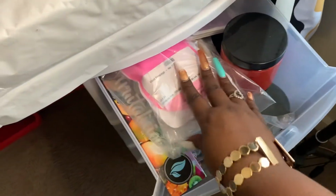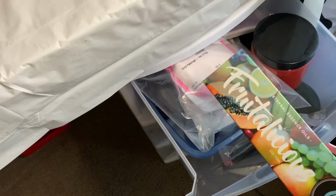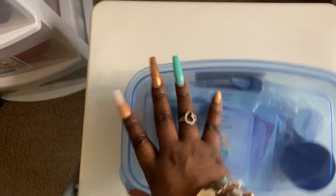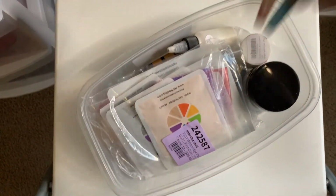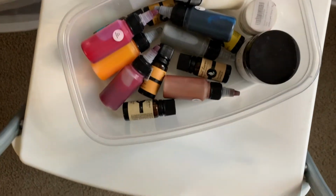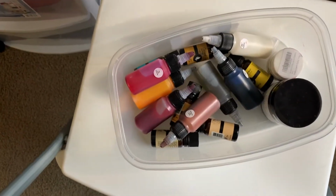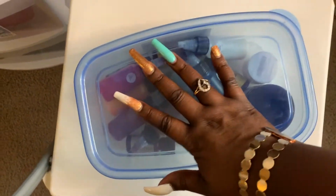All right, now on this side is where all of my pigments, my essential oils, all of my lip glosses have a fruity scent to it. So I have that. These are my pigments, more pigments, and then more pigments, okay? I have the powdered, the lakes. I want to say it the right way. Those are my scents. These other scents that I have, and these are my liquid pigments. So all of them are in that drawer.